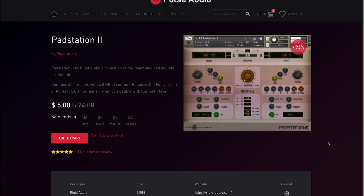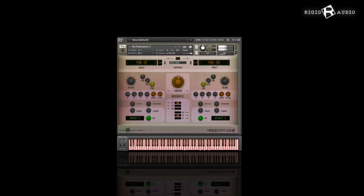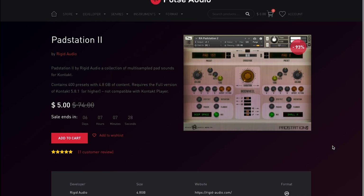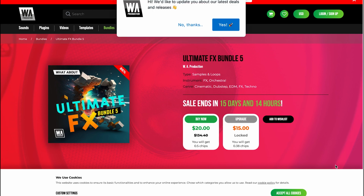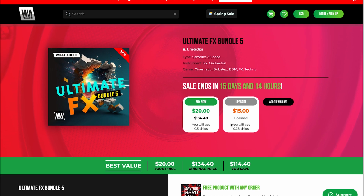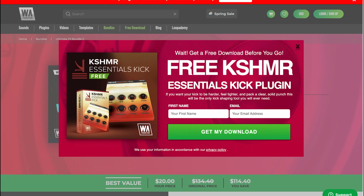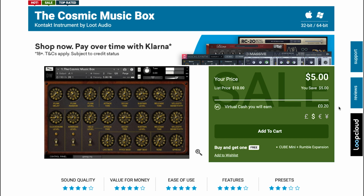Rigid Audio's Pad Station 2 on deep discount, available now for just $5. Over 400 presets and 4.8 gigabytes of content, does require the full version of Kontakt. WA Productions has the Ultimate Effects Bundle 5. You could pick it up for $20, or if you already own any of the Ultimate Effects bundles before, you can pick it up for $15. Plus, you'll get free products with every order at WA Productions. Loot Audio's Cosmic Music Box, available for just $5.